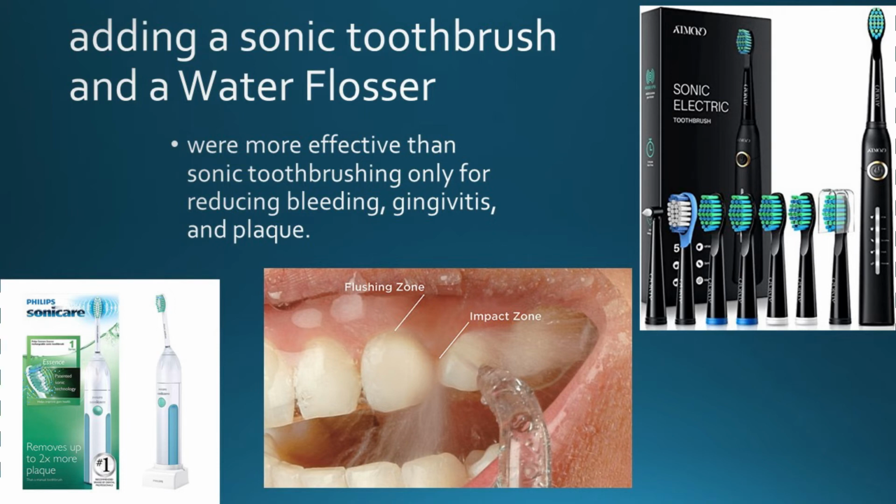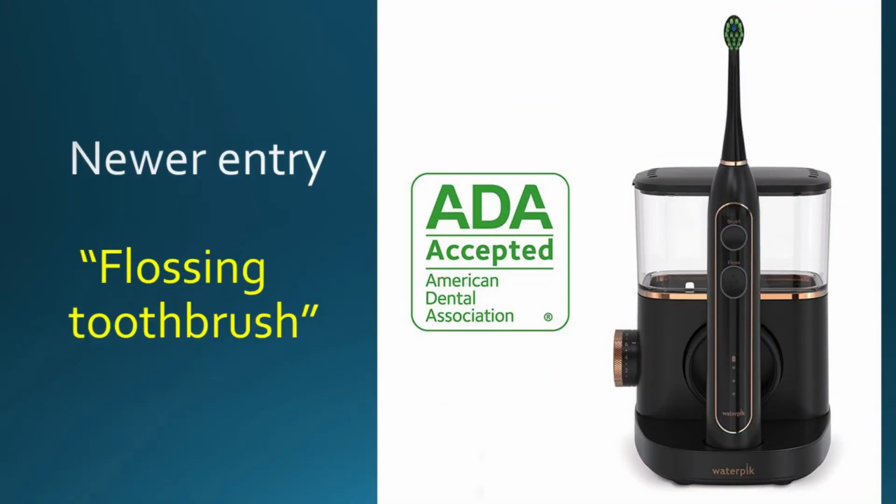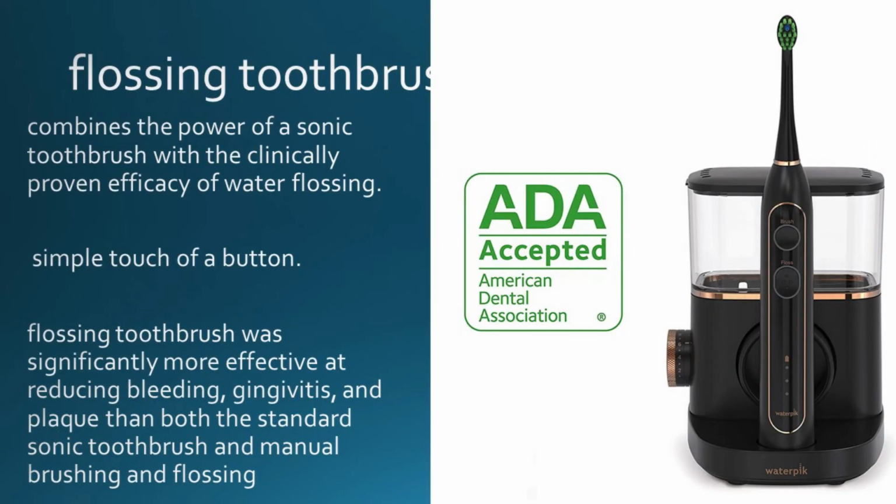There is a new oral hygiene device which combines the sonic toothbrush along with a water flosser in a single device. You need not purchase a sonic toothbrush separately, or separately purchase a water flosser. Rather, there is a combined oral hygiene device called the Flossing Toothbrush, which has been accepted by the American Dental Association. By a simple touch of a button, you're going to have the benefit of a sonic toothbrush as well as a water flosser in a single device.